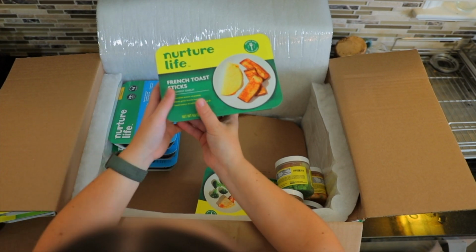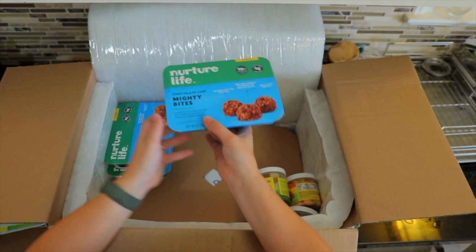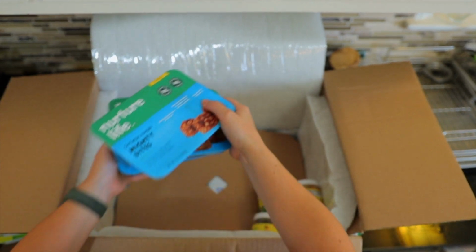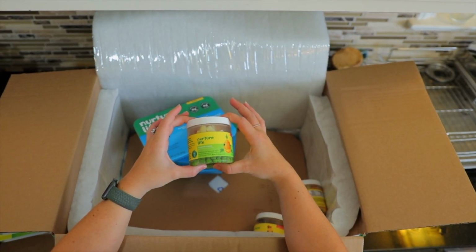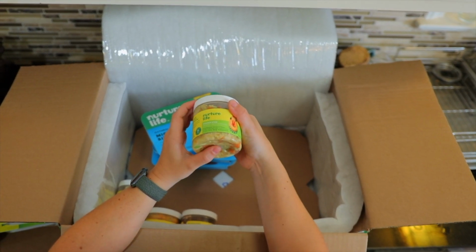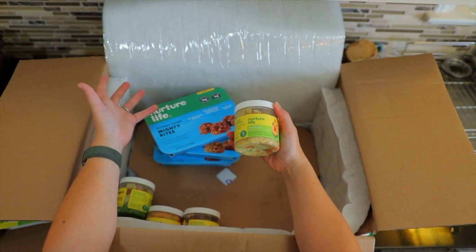We even have some breakfast stuff. We've got French toast sticks. We've got pizza pockets. There's some snacks here. We've got chocolate chip Mighty Bites, snickerdoodle Mighty Bites, and oatmeal raisin Mighty Bites. And then last but certainly not least, we've got these little food containers here. So that's salmon cakes there. We have more mac and cheese, fiesta chicken, and chicken stew. So let's get all of this organized and talk a little bit more about how this works.